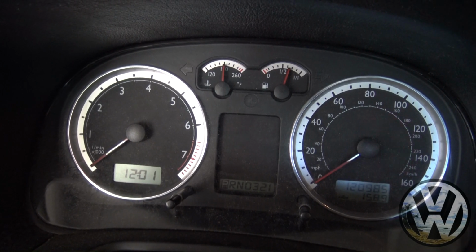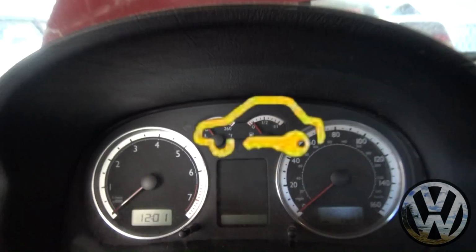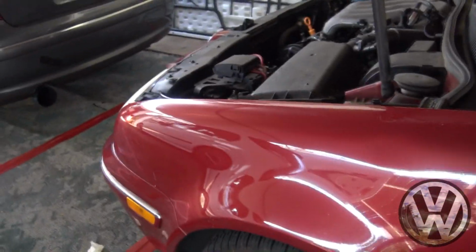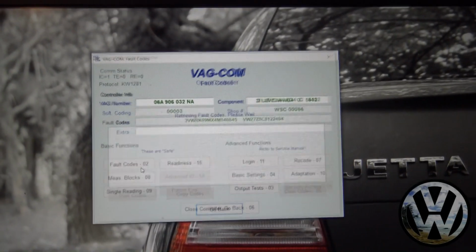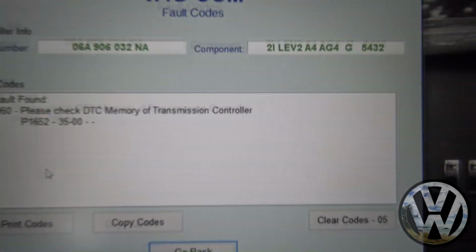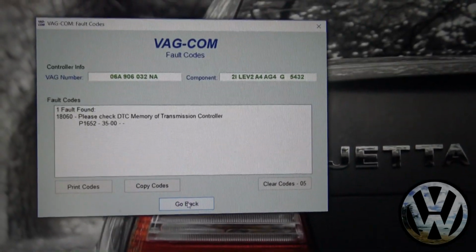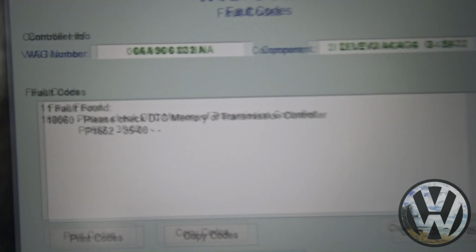At first it looks like an immobilizer problem, but the immobilizer light doesn't flash, and on top of that there is no check engine light. So let me hook up the VAGCOM real quick. Fault codes, we got 18060. Please check DTC of TCM. So let's do that.